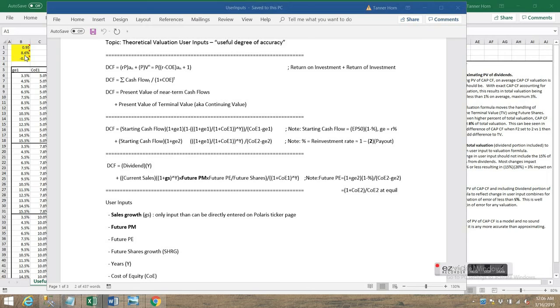Now there is another aspect of useful accuracy as it relates to this simplified formula that Polaris Investing uses. It has to do with the approximation error of using the sales growth slider to indirectly enter users' different opinions about other input values into the formula. So I'm going to focus on the profit margin. Let's say the default value shown by Polaris is a 12% profit margin, but you, as the investor using the Polaris Investing website, think that 15% is a more reasonable profit margin to be using.